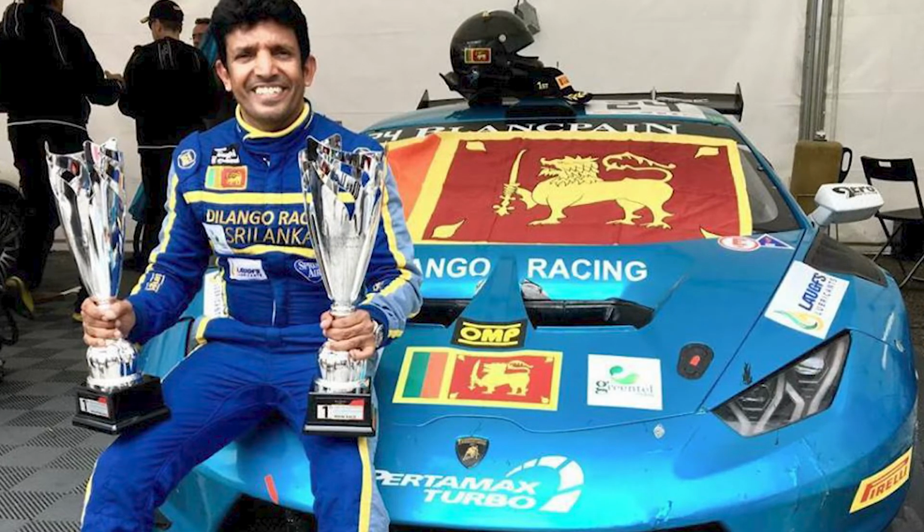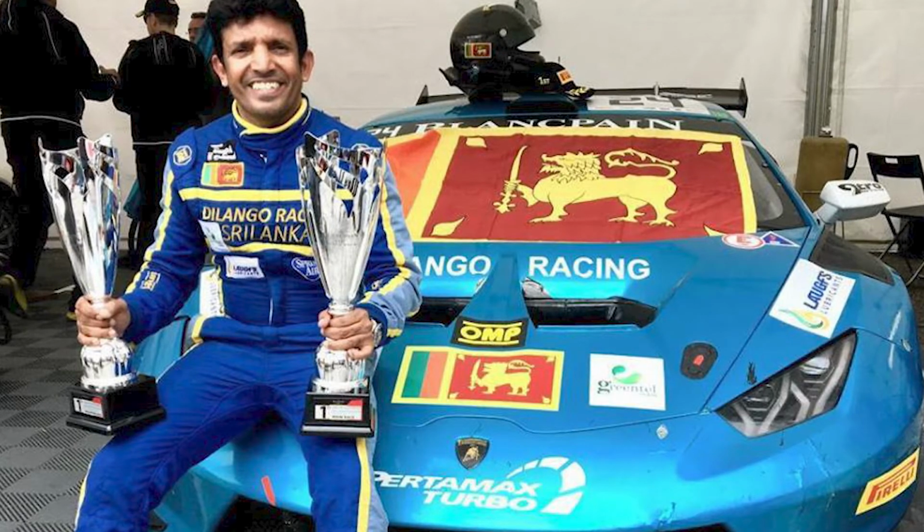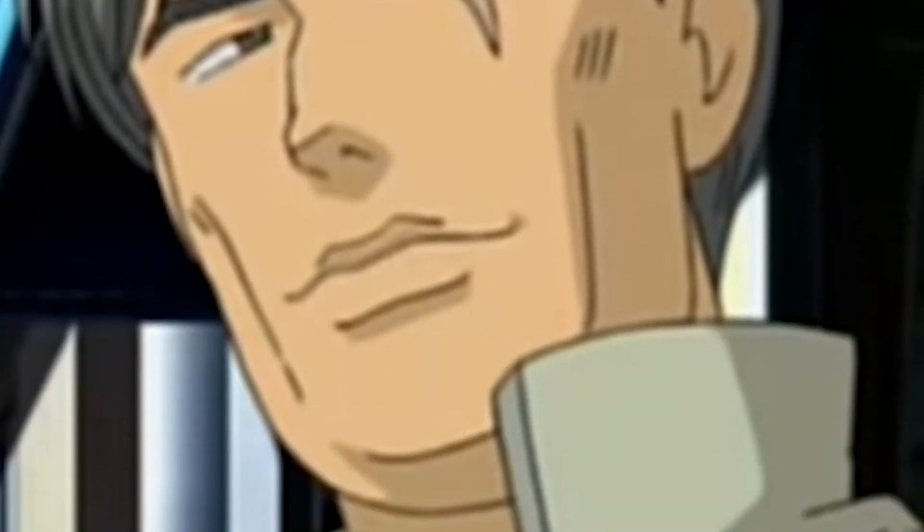After that, the car disappeared for a while, and interestingly enough, Malagamuwa still races with that similar kind of livery, Visit Sri Lanka, with the Sri Lankan flag on the side, in the Lamborghini Super Trofeo series. A few years after that, this kind of Double Z-esque Countach replica disappeared again out of everybody's minds. Until 2003.